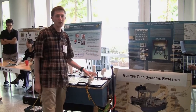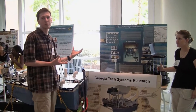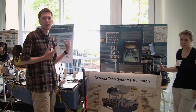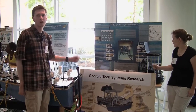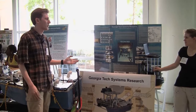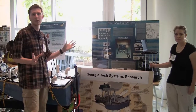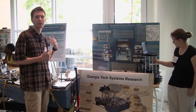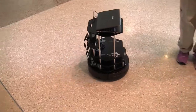We also use in our labs research on more economical, smaller vehicles that we can purchase and have in abundance. We have multiple versions of this TurtleBot, which is a commercial platform that uses a Kinect range sensor so that it can get a three-dimensional picture of the environment, and we can do experiments with interacting with people or multiple vehicles interacting together.